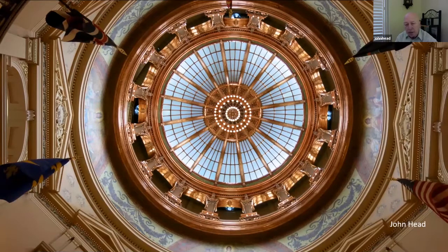The Calvinist in me objects to a state spending $330 million just to restore the dome.